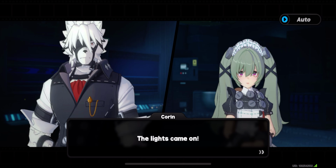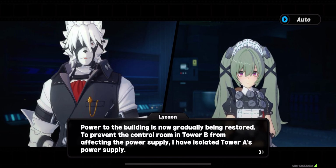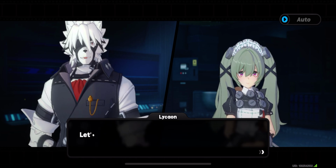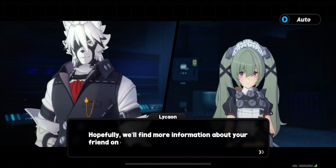The lights came on. Power to the building is now gradually being restored. To prevent the control room in Tower B from affecting the power supply, I have isolated Tower A's power supply. Let's meet up in front of the atrium and head to Tower B. Hopefully, we'll find more information about your friend once we arrive.